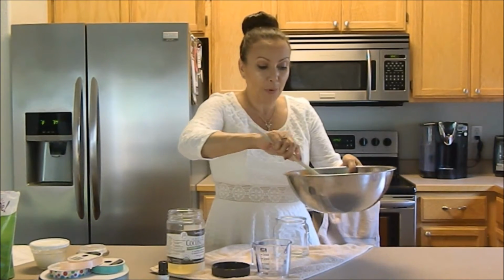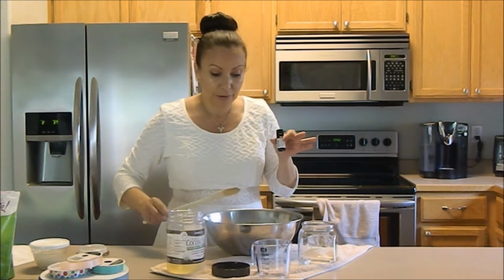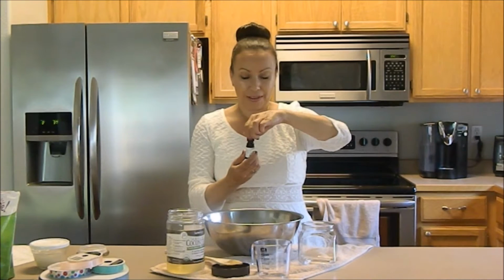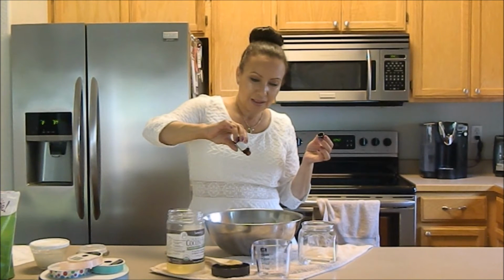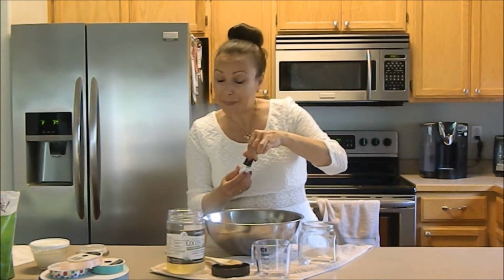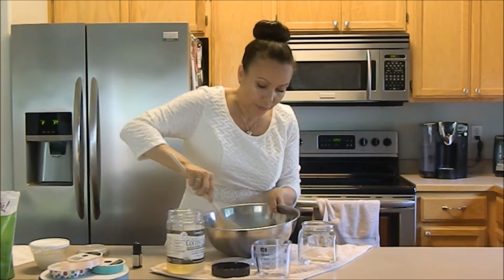But before we pour this in the jar, we're going to put that peppermint oil in it. And we are going to use approximately 12 drops of peppermint oil. So let's see how that goes. 1, 2, 3, 4, 5, 6, 7, 8. Well, that went to 14 drops, but that's all right. And now we're going to mix again. Make sure we get that peppermint oil in the scrub.